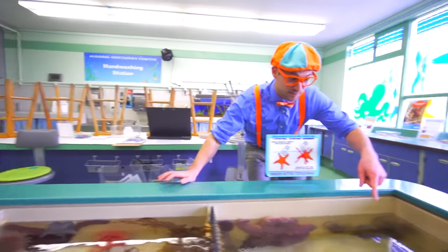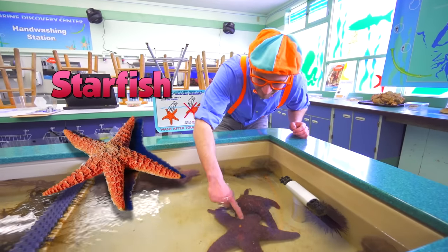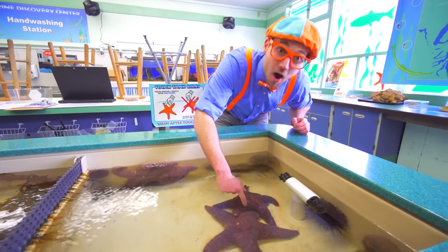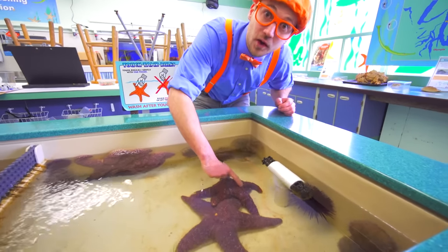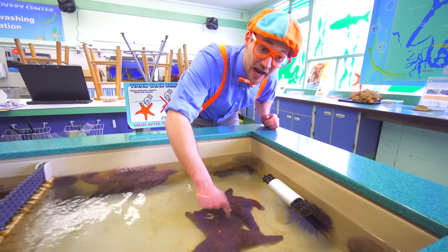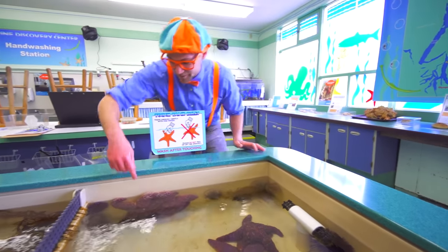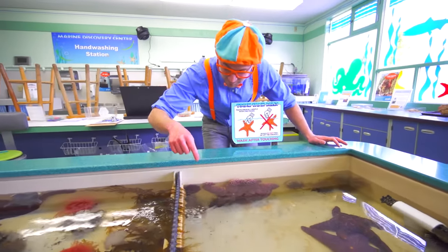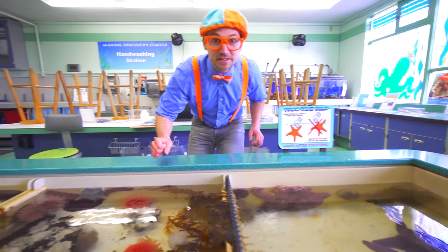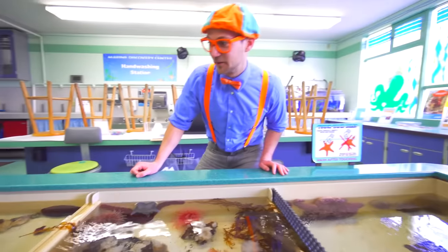Oh, last but not least, starfish. Whoa. Whoa. They're really hard. So cool. And these are actually alive. They're real sea creatures. They don't move very much, but they do move. Really slowly. I really love the Marine Discovery Lab.